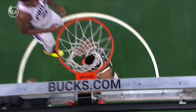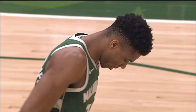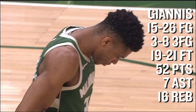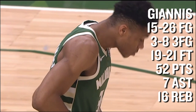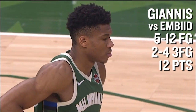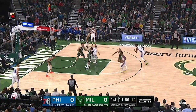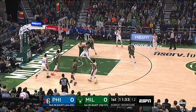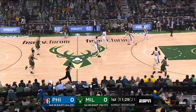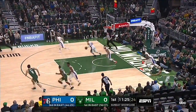But let's dissect Giannis versus Embiid for a minute. Brett Brown opted to guard the long-limbed point guard with his big man, and while the Greek Freak detonated for 52 points, 7 assists, and 16 rebounds, he only went 5 for 12 for 12 total points while Embiid was the primary defender. It didn't start out well at all for Giannis, as his eyes lit up seeing Embiid back there, but with all the space they give him, Embiid can close the angle and get away with a little body contact on the wild miss.